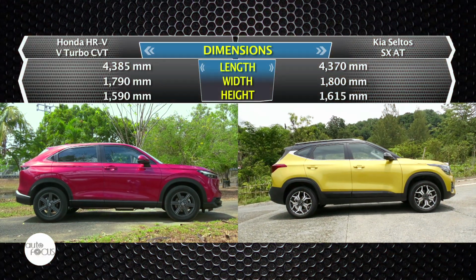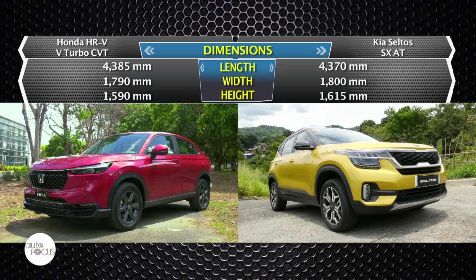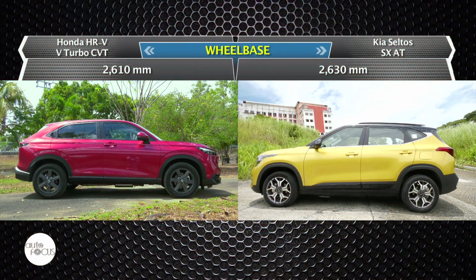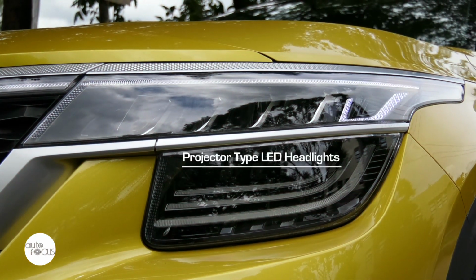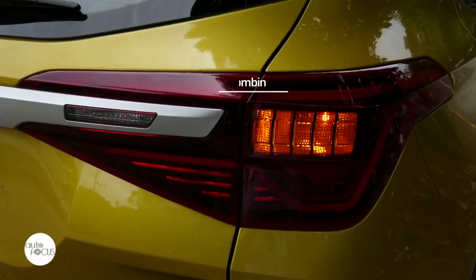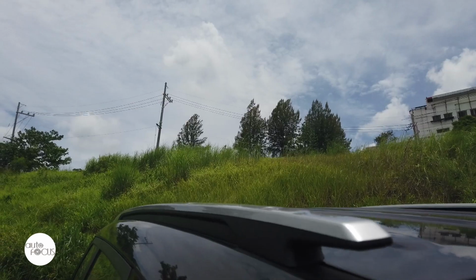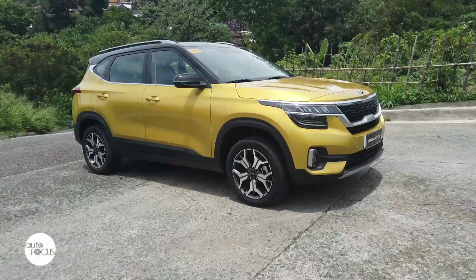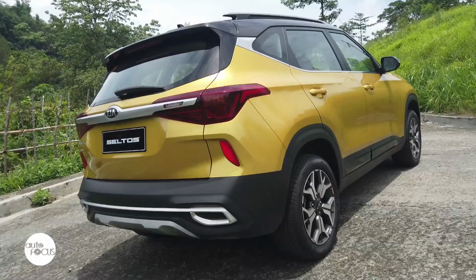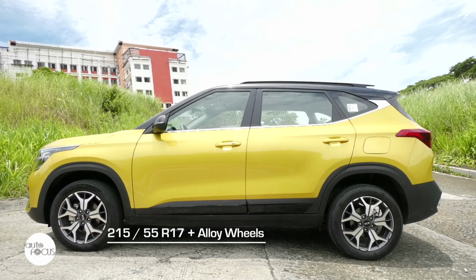The Kia Seltos SX-AT is 4,370mm long, 1,800mm wide, and 1,650mm tall, with a minimum ground clearance of 170mm and a 2,630mm long wheelbase. Highlighting the Seltos exterior are projector-type LED headlamps, LED daytime running lights, LED front fog lamps, LED rear combination lamps, black and silver molding on grille, turn-type indicators on side view mirrors, and roof rails. It also comes with fin-type antenna, satin finish on beltline molding, rear window defogger, intermittent front windshield wipers, rear spoiler with LED high mount stop lamp, and 215/55 R17 tires mounted on 17-inch alloy rims.